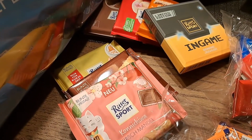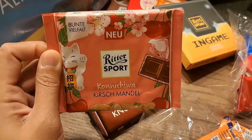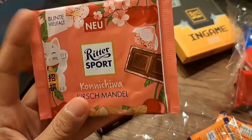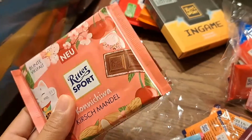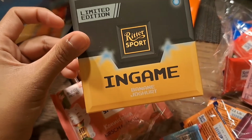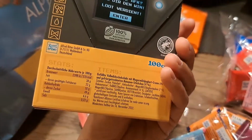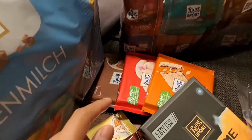Alright, moving on. These are the regular ones. As I said earlier, the origin of square-shaped chocolate is Ritter Sport. So yeah, that's a perfect square. And just to let you know, people, they also release seasonal flavors like this one. This is cherry almond. It's not available all throughout the year, that's just seasonal. And they also have a limited edition, which is this one. I don't know what's special with this one, it's just banana yogurt. It could be that it's on a special flashy packaging. Yep. And then the rest would be there.